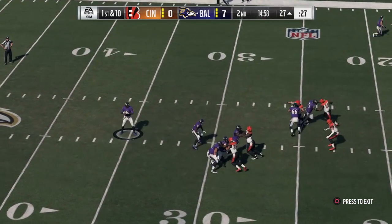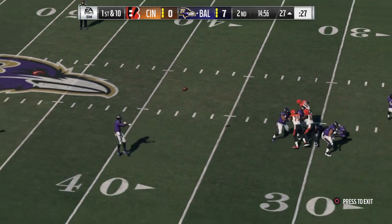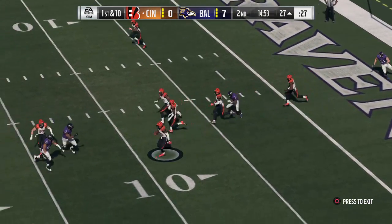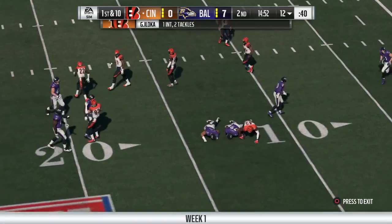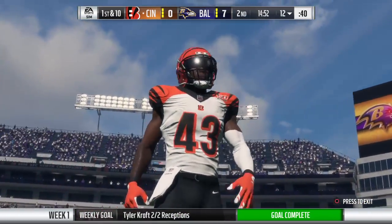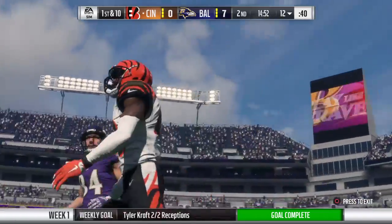They go play action here on first down. Thrown across his body, and it's intercepted. Picked off by George Iloka, and to the 12. That's where it stops. The return is halted at the 12-yard line.